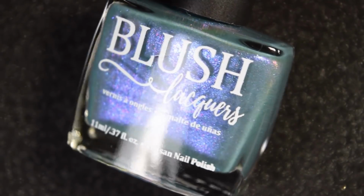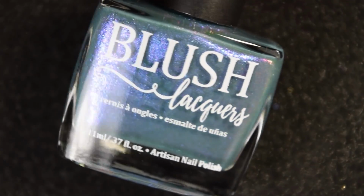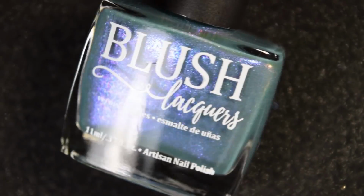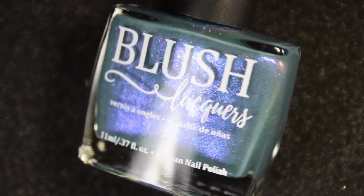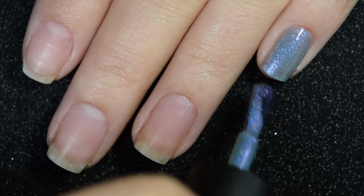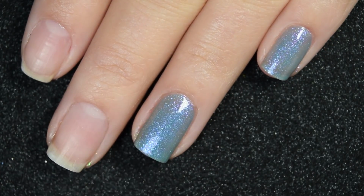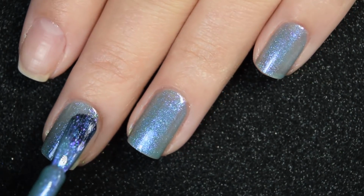Next up we have Ocean Moonbeam, and this is described as a dusty dark teal base with a blue to purple shifting shimmer and a shift of red and gold at extreme angles. Here's our first coat of Ocean Moonbeam. This covers pretty well here on this first coat, not completely opaque, so I am going to go in for a second coat, but again, a nice, easy to work with formula.